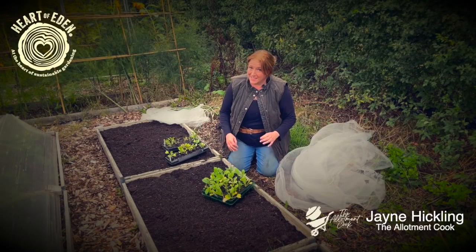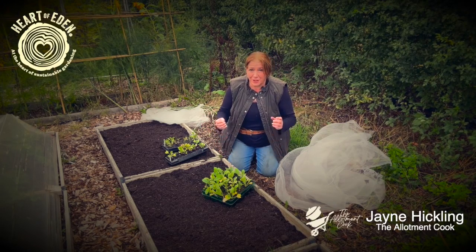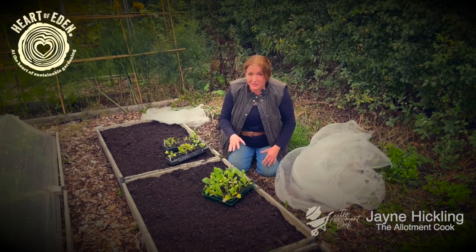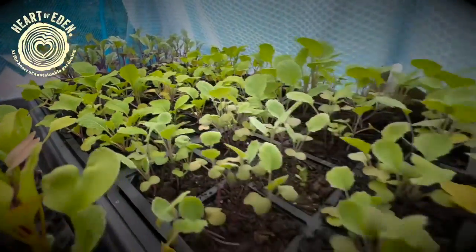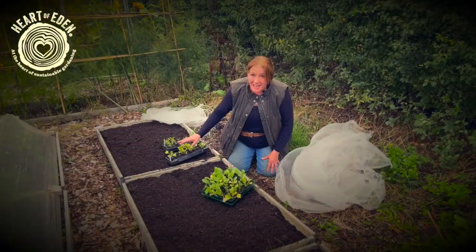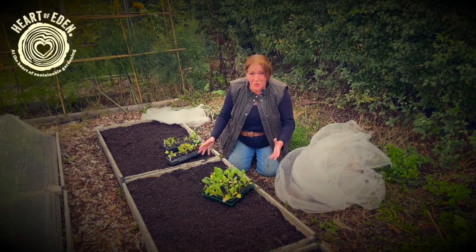Despite the fact that it is definitely getting into autumn time and our temperatures are dropping, I still have things that I need to get out into the ground. Now, I've actually sown an awful lot of things in the greenhouse about 2-3 weeks ago, and these include my radishes and some more of my pak choi. Because they have already grown, they are going to go into the ground.